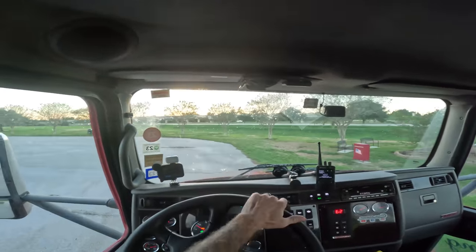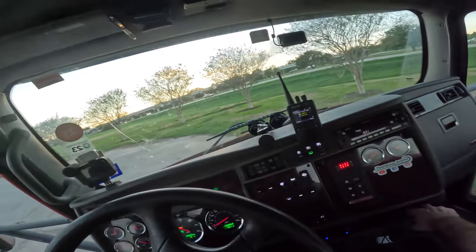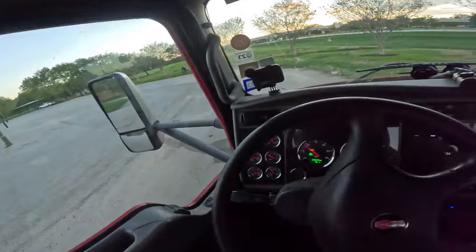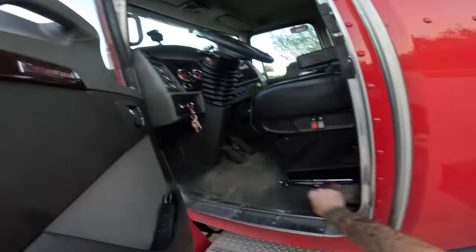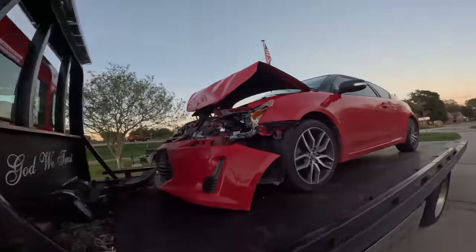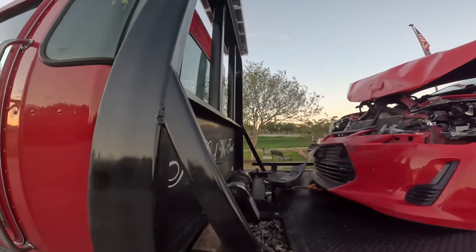We're just going to pull up right here. Throw our other straps on it. Make sure that hood is secured.